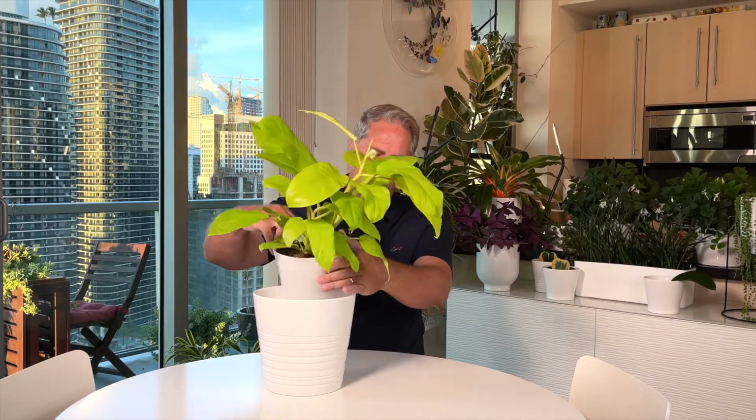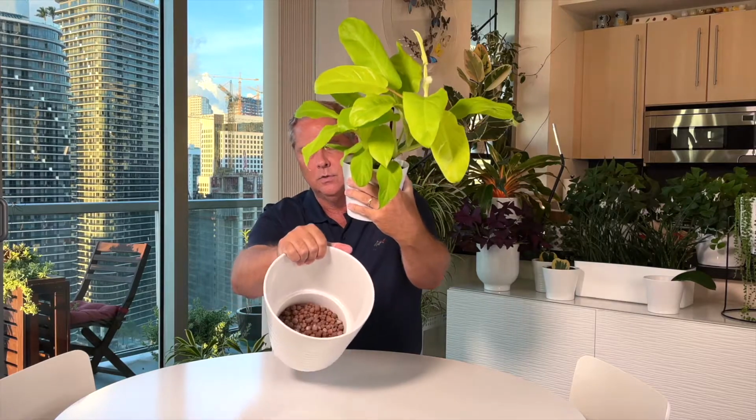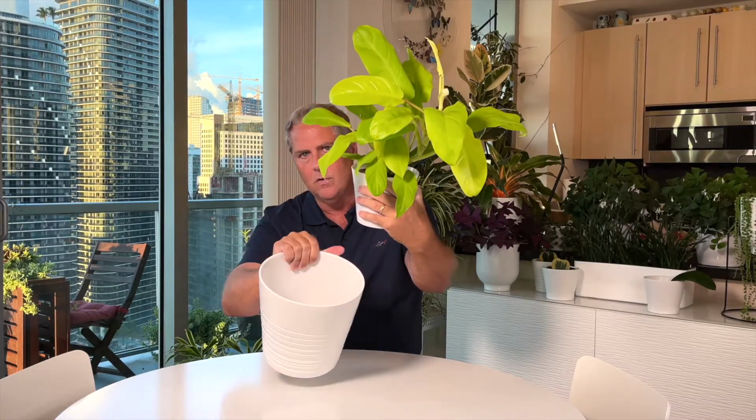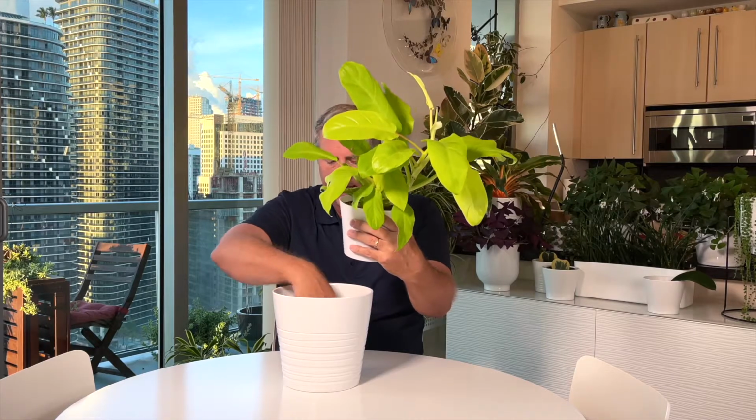What we have done is put the pot that the plant came in into a planter with some leca at the base, and that leca actually takes the overflow of the water. It sits down there, and the drained out water will add some humidity to the plant.